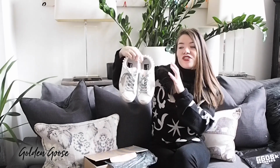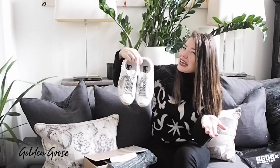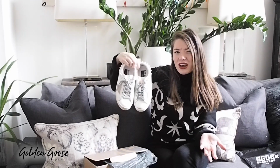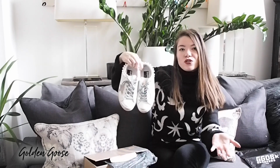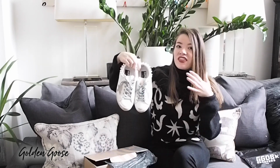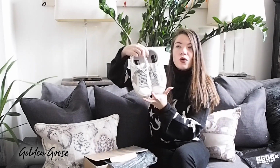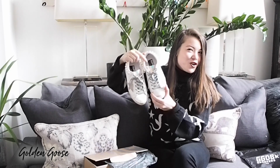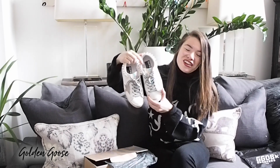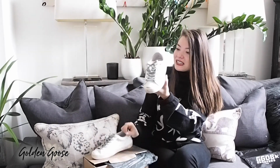So I don't know if these fit well because they were the display piece and maybe lots of people tried them on and they'd already stretched out, or if I'm a different size in the leather to what I am in the fabric. But as a general rule of thumb, they are thought to run big. I can't tell you that for sure because I bought one in 35 and one in 36, and 36 is my regular size. But anyway, back to these.